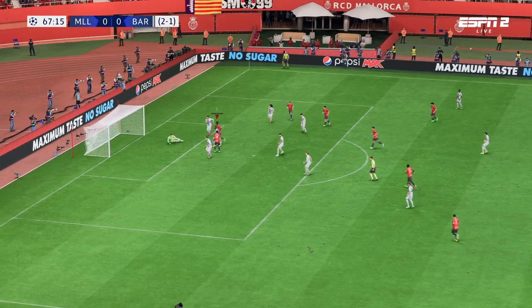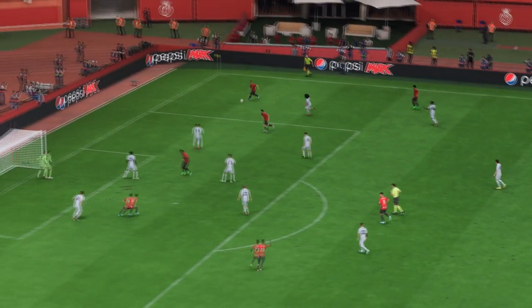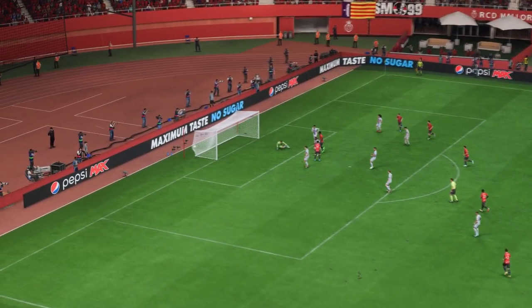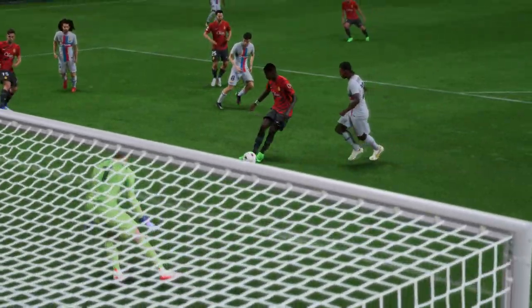Oh, big opportunity. And a goal. It's a two-goal cushion in the tie. And now we can say they're firmly in control of this. Well, here's the replay, and it has been coming. They've played some great football in this game, and they fully deserve this goal.